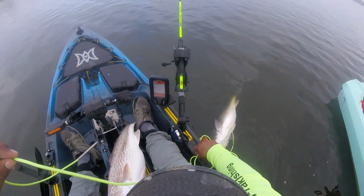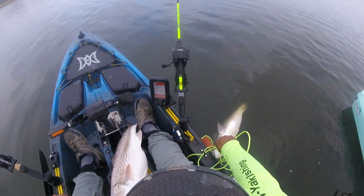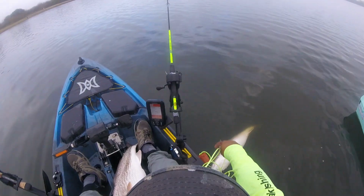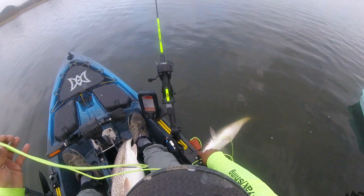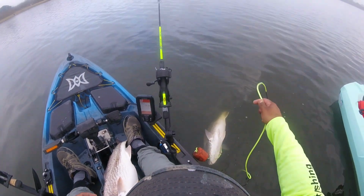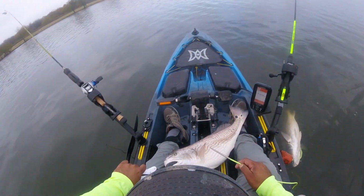Alright. I've not had one bite. I'm just looking for one fish. All I want. I saw a couple of them come up on top. So I started going that direction. Those fish that jump, are they reds? Some of them are reds.